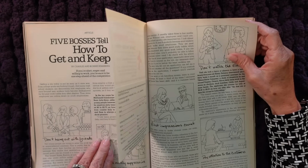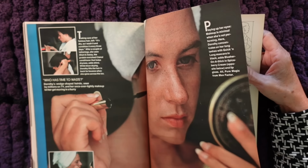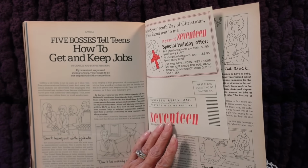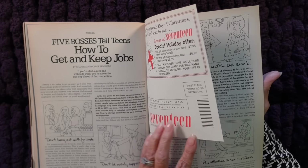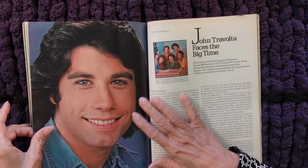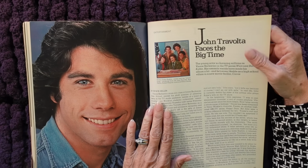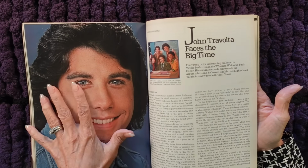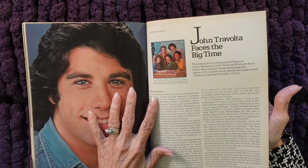Okay. Not a whole lot about her. How to get and keep jobs. That could be relevant today. Oh, John Travolta, look how cute he was. Welcome Back, Kotter. Vinnie Barbarino.